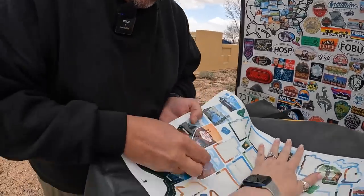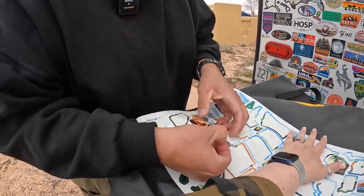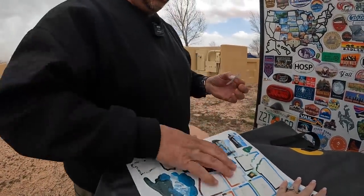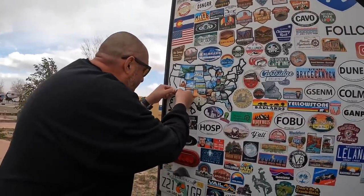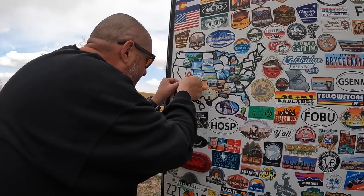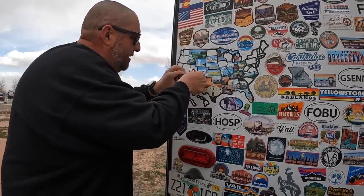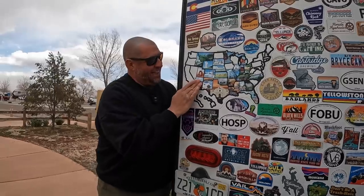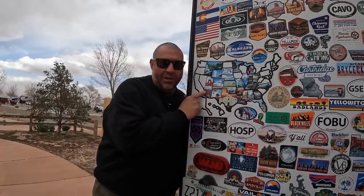I'm gonna try to get the sticker off here. This is comical, isn't it? It's a comical, crazy amount of wind. All right, you got this? I have it. If I can get her lined up here, good. Yay! Bam! There we go. Arizona, yay! We'll come back with the camera and get a picture right there.